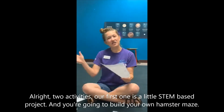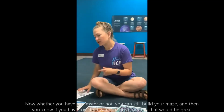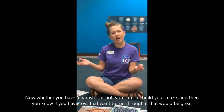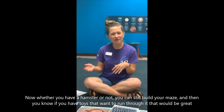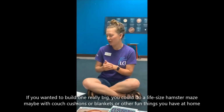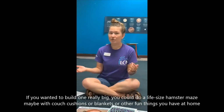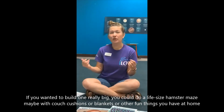All right, two activities. Our first one is a little STEM-based project, and you're going to build your own hamster maze. Whether you have a hamster or not, you can still build your maze, and if you have toys that want to run through it, that would be great. If you wanted to build one really big, you could do a life-size hamster maze, maybe with couch cushions or blankets or other fun things you have at home.